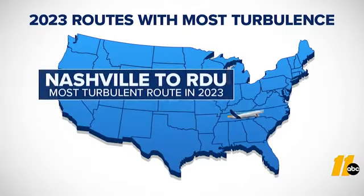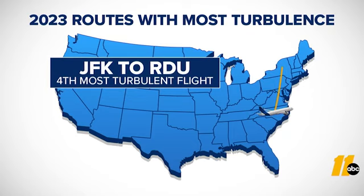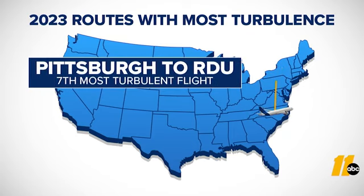We discovered we actually get a lot of turbulence in and out of the RDU airport. The most turbulent flight path anywhere in the country, among the top 10, is between RDU and Nashville. The number 4 is RDU and JFK, and number 7 on the top 10 list is RDU to Pittsburgh. Is there any explanation for why we have so many turbulent flights in and out of our airport?